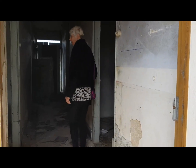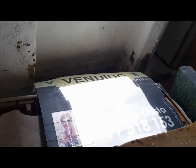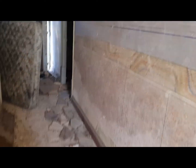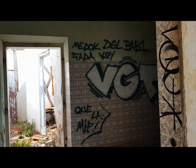Okay, so we've found another building which looks like a separate house. Oh gosh. There's no graffiti in this one, which is strange. This armchair. Maybe a bedroom. Oh, there's someone's blanket in there, so I'm not going to look too closely in there. What's in here? Oh, we found the graffiti.